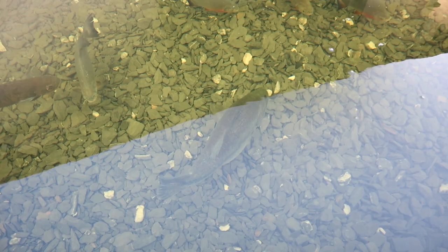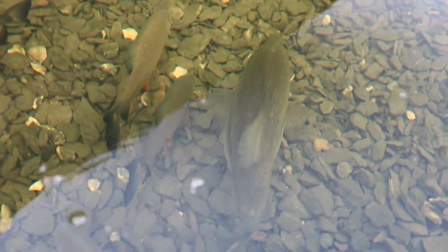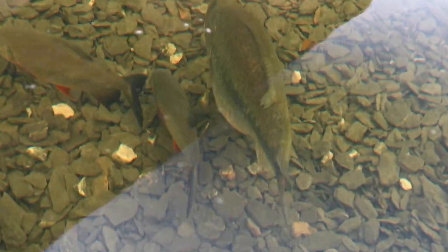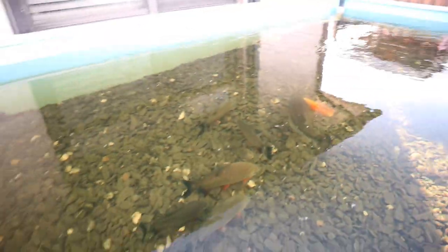Oh my gosh, dude. It is a tank. It's an absolute tank swimming through the pond. Like, are you kidding? Look at the belly. Look at the belly on that fish. Bet you ain't ever seen anything like that before.